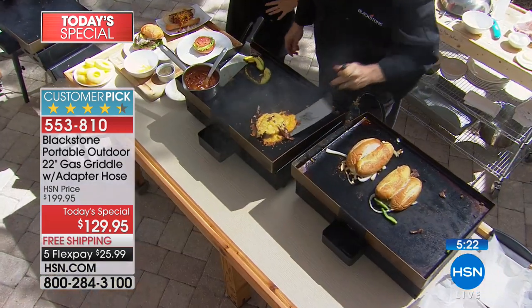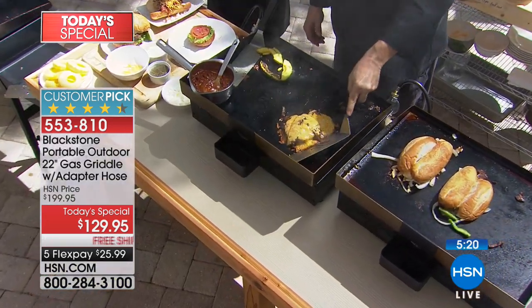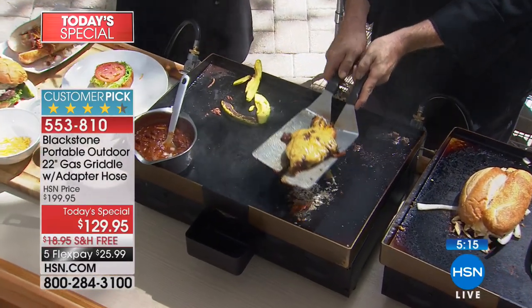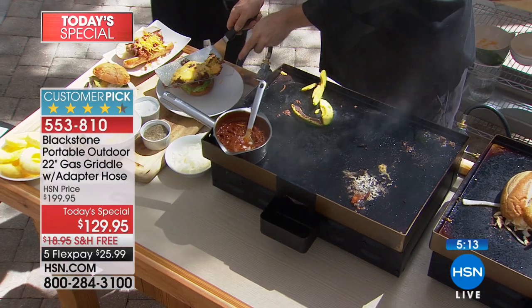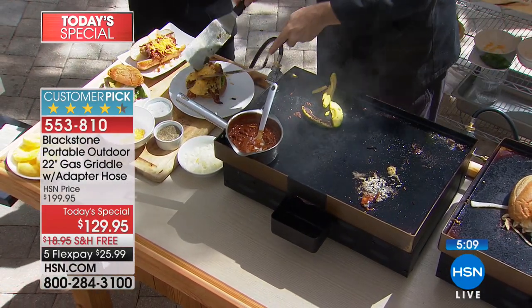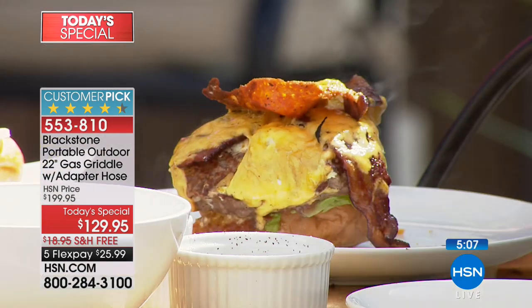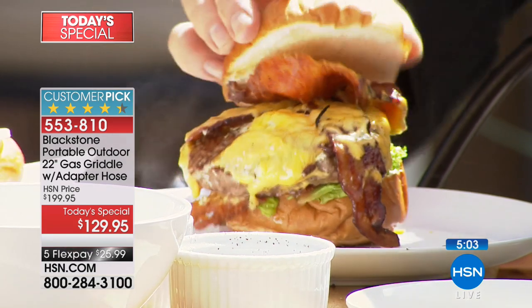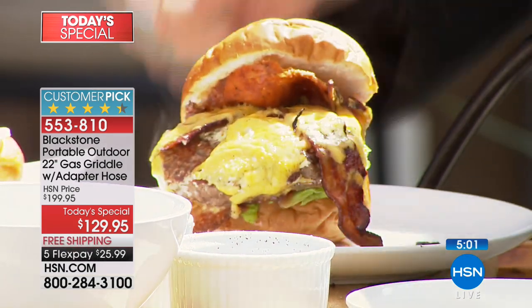I'll be doing quite a bit of breakfast and definitely some Philly cheesesteak. Have you ever seen a cooking surface like this before? No, not in a griddle form like that. I really haven't. Me neither. I see them all the time in the restaurant. It's just amazing that nobody's ever thought, boy, wish I could do that at home, right? Right? Isn't that the truth? Definitely. I've never seen anything like this.